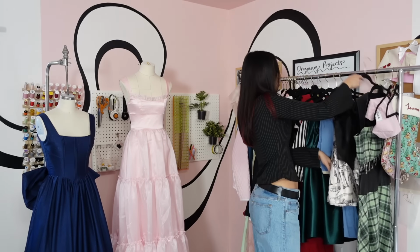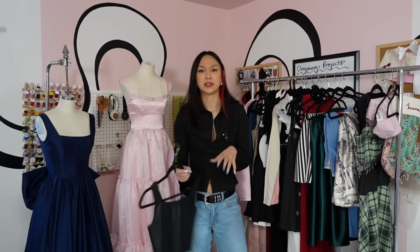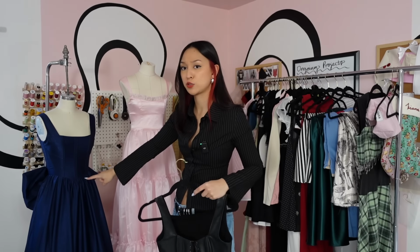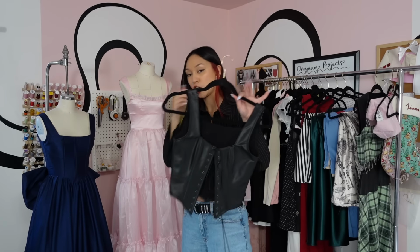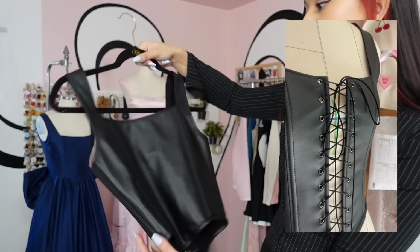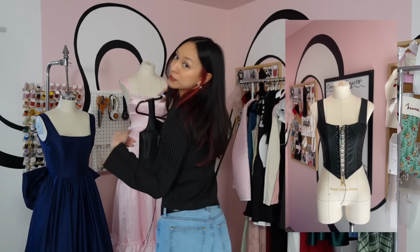Okay, then also in a day, wow, I've been making a lot of things in a day. I don't know what's going on. I made this little corset top. Oh, I used this pattern, the square neck V-waist dress pattern. I just took off the skirt, made it into a corset top. That pattern is so versatile. Oh, she's faux leather. She got the boning. Not much more to say. I layer her on top of things.